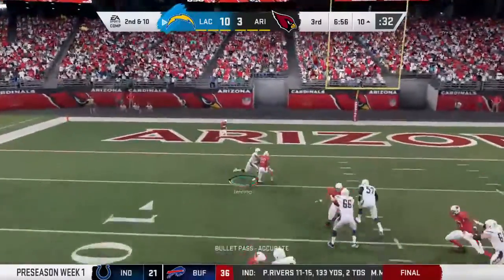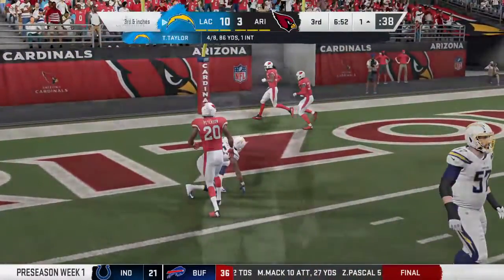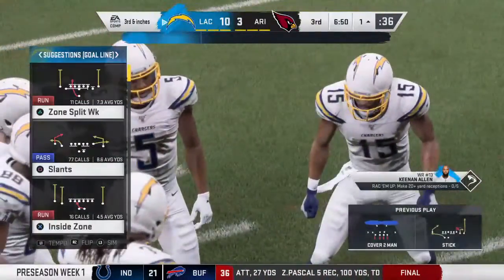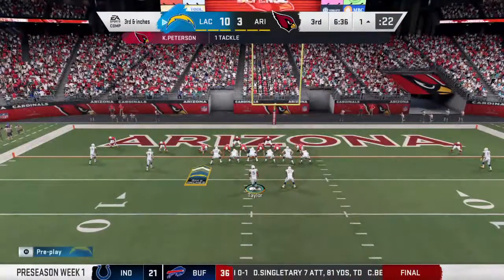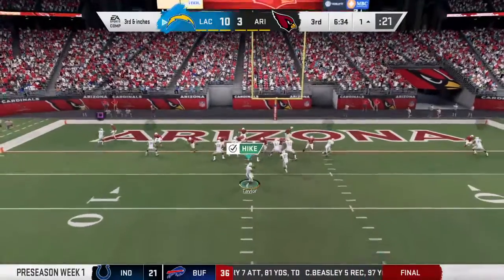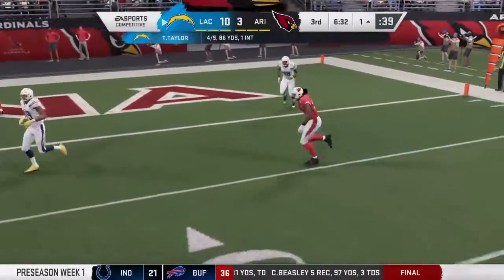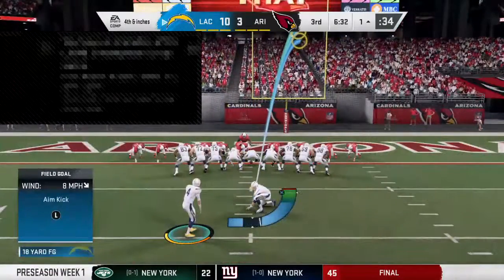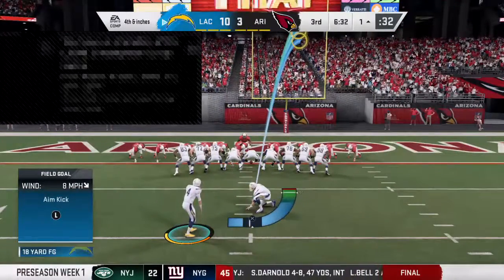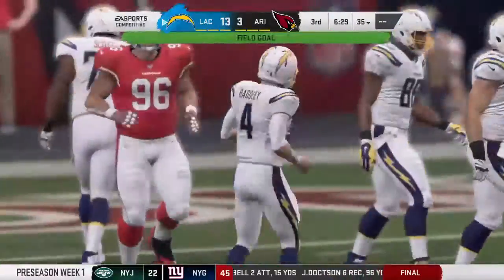On 2nd and 10, Taylor, the quick slant caught. They'll wind up getting 10 back as that sets them up for third down. Taylor now to throw on third down, and that's knocked away and incomplete. Andre Campbell. We've seen these defenses make enough opportunistic plays to keep this one low scoring. Flying around, making plays on the ball, and we see yet another errant throw as a result.